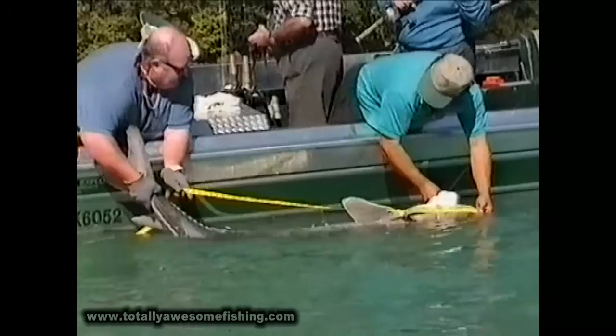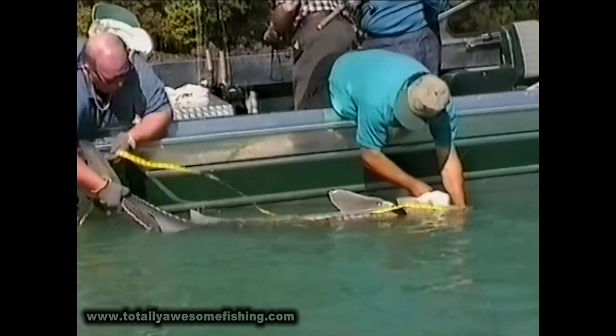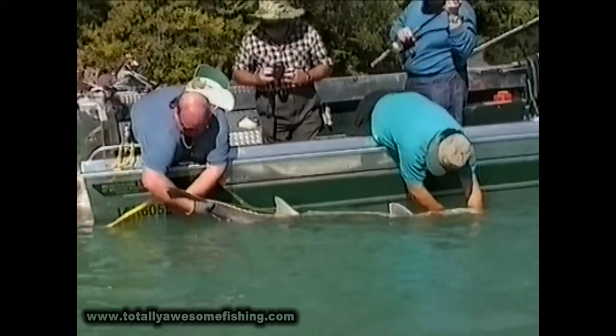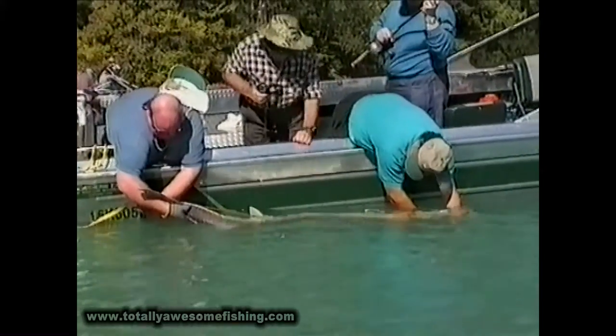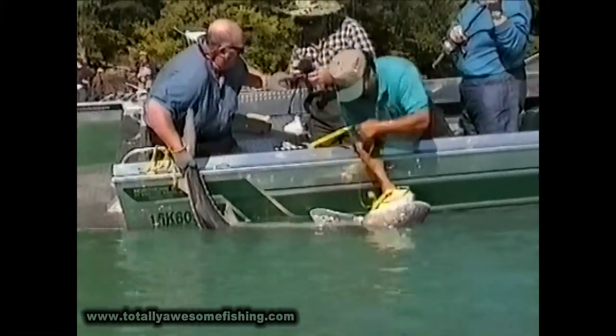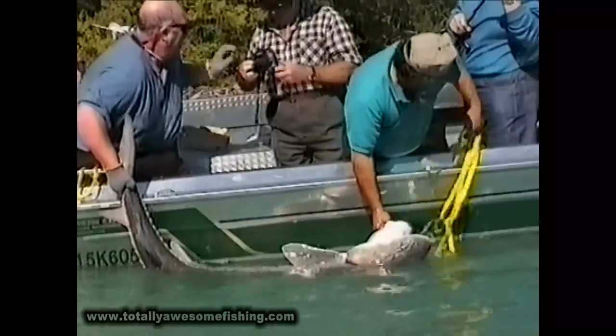Switch it on. Okay, and let him pull him straight, there you go. Right into the fork, yeah? Just switch it on. Right there. How big, John? 71. Nice fish. Almost 6 feet. Almost top fish of the day.